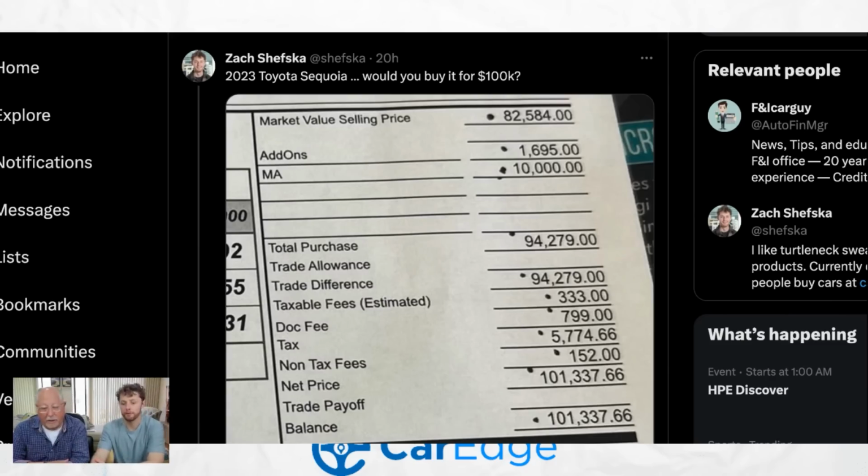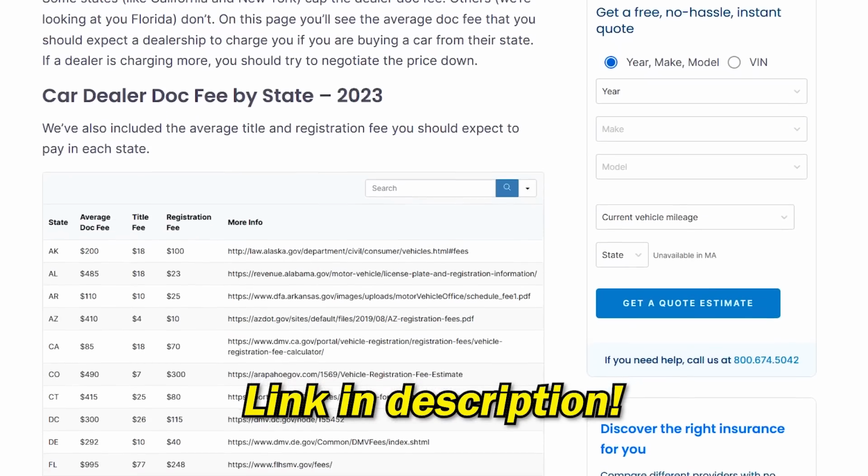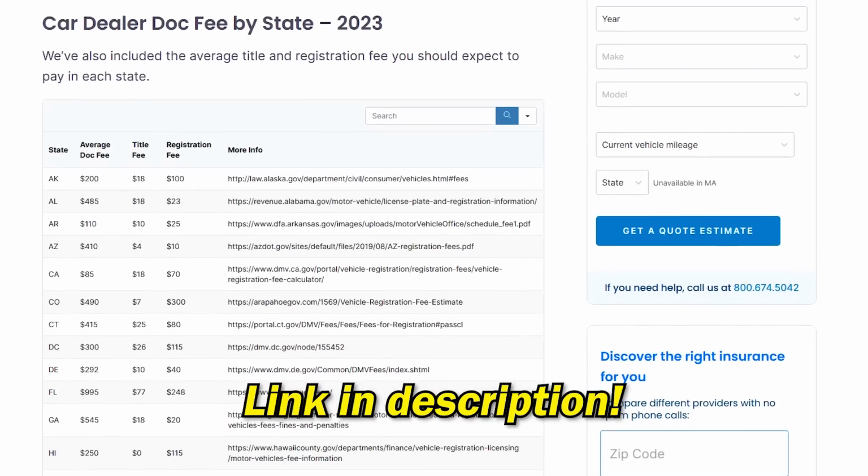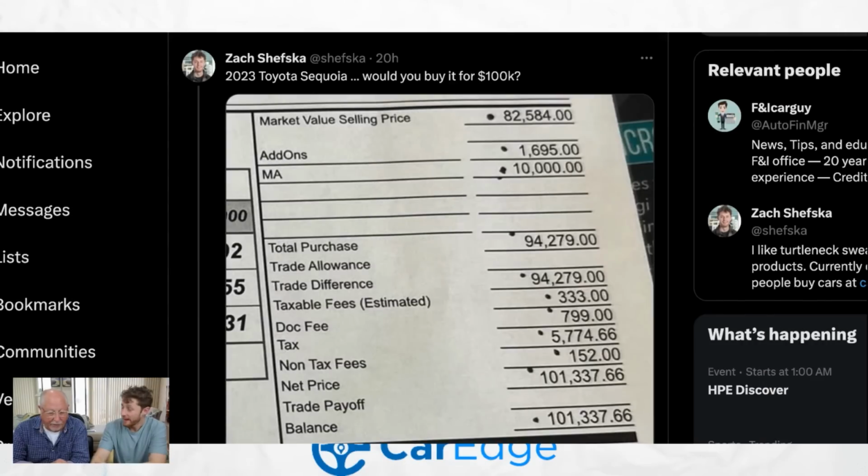Oh, don't get me wrong. The dock fee. We're updating, we have a guide on our website. If you Google search CarEdge dock fees by state, we're updating that with the latest data. Dad, $800 for a dock fee in Florida is great. Yes. $1,695 for just add-ons. Like, that is the laziest add-on line I've ever seen.